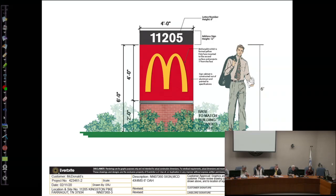Yeah, but then it'll have to come back to this board, it'll have to go through the planning commission, and then it'll have to go to the board of mayor and aldermen and be passed. So it's probably several months away? Oh, less than that. Okay.